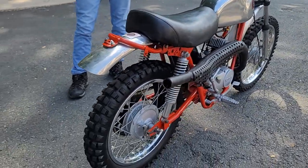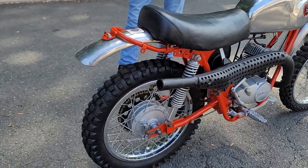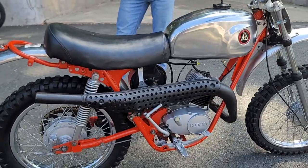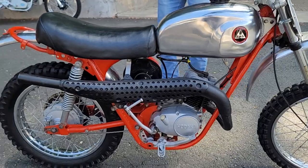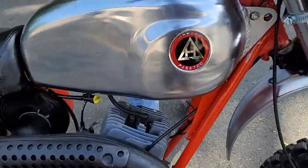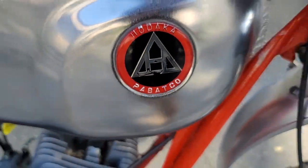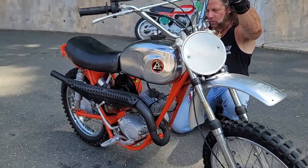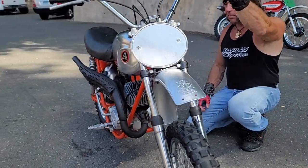These are very high quality, assembled in America with mostly parts from Japan. The engine was made in Japan. Where it says Hodaka on the tank, it says Pabatco underneath it. That stands for Pacific Basin Trading Company, and they were pretty successful selling these. They had the 100, the 125, they even had a 250. They had some street versions.